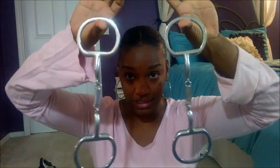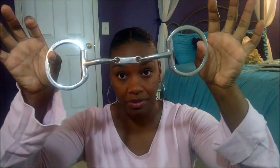But the reason why I bought these bridles, this is the kicker. $5, remember, $5 each, were for the bits that were attached. Yes, these are two egg butt French link bits. Each one came with a bit. The reason why I bought these, as you can tell, is that they are pretty big. These are actually 6-inch bits.